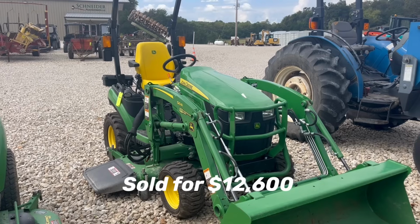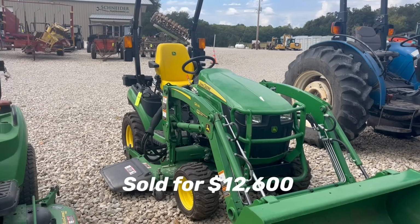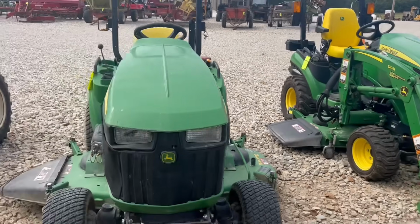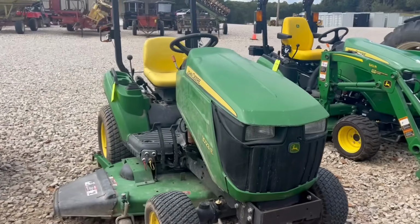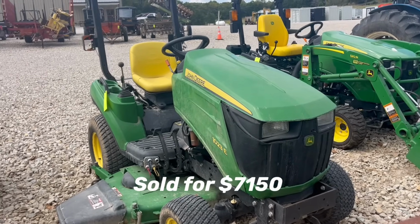Went to something a little different, but 100-hour tractor, just absolutely like new condition. Little 1023E John Deere mower tractor. I think it's got 400 hours on it. Came out of Washington, Missouri.